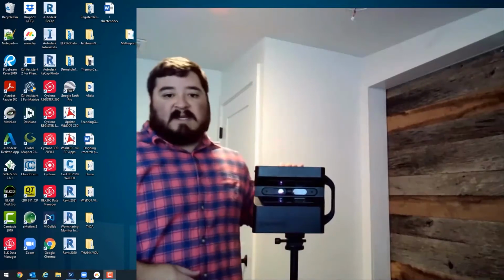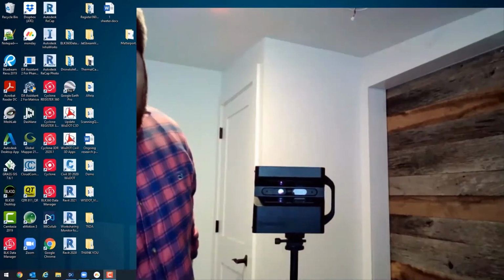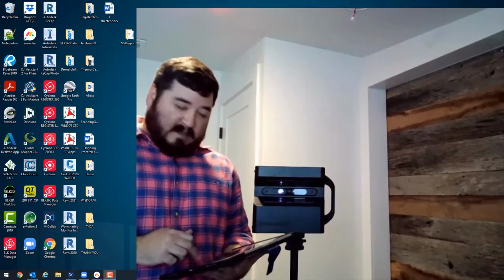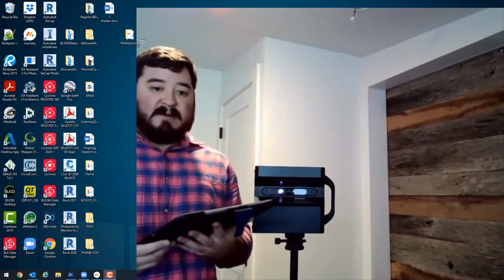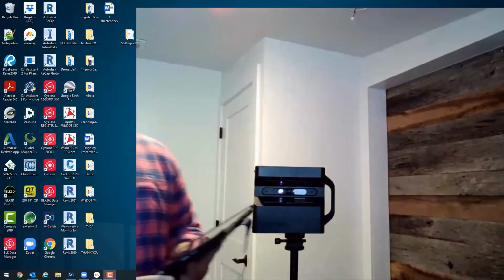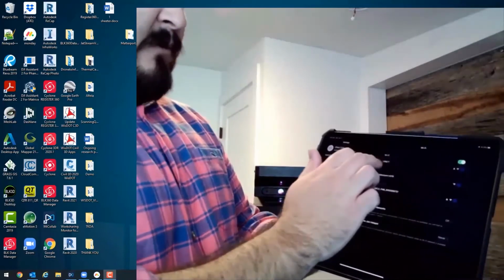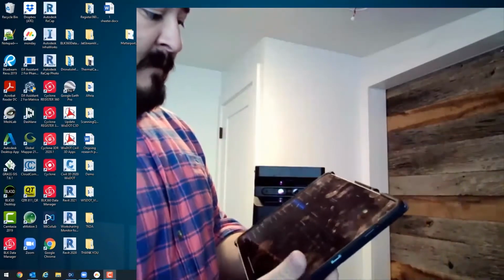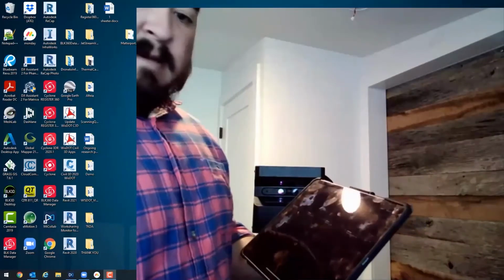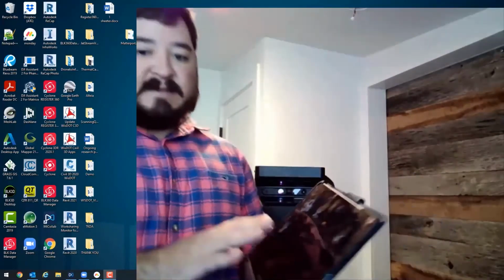Alright, now that we've got the equipment set up, let's go ahead and connect it to the iPad. So this also works with Android devices, but right now I have an iPad Pro, so I'm going to go ahead and just go to my Wi-Fi settings and select Matterport under my Wi-Fi. Connected. And then the rest of this I'm going to go ahead and just connect the view screen to my iPad so you can see that more closely.